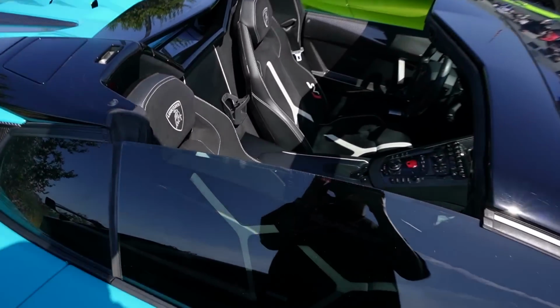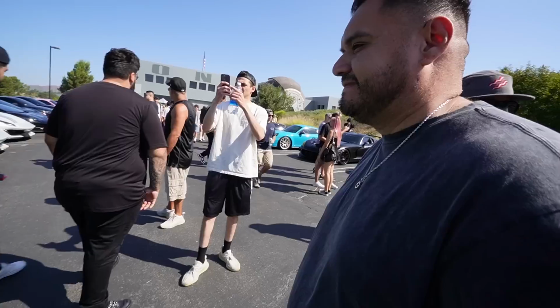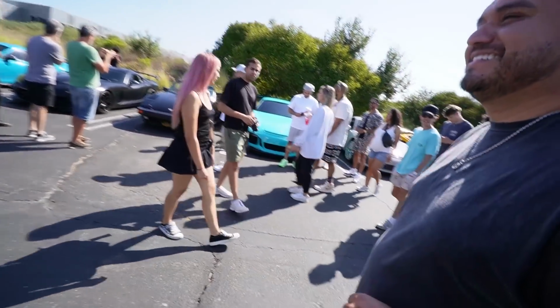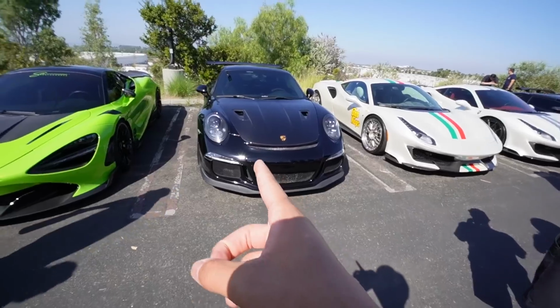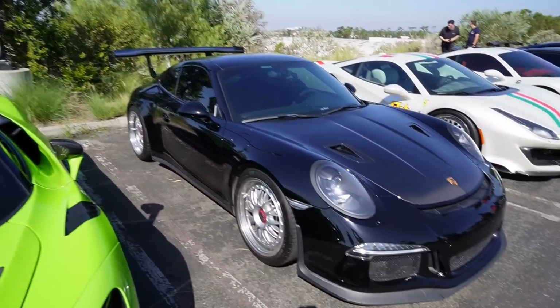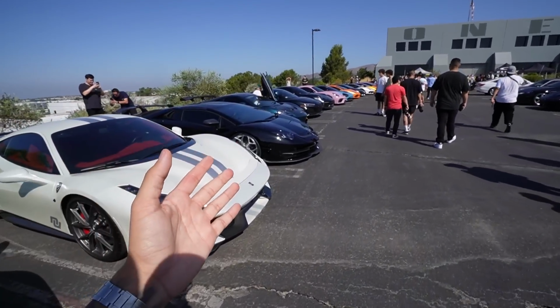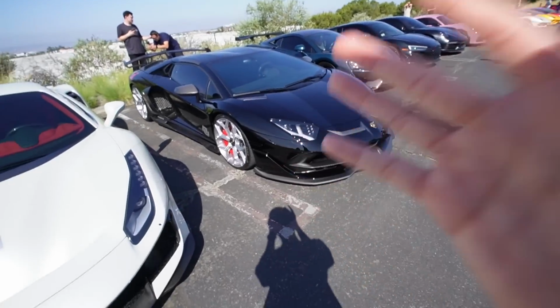You know what else I noticed? Look at that little cup holder. I'm pretty sure it's a cup holder. I don't know what to even say anymore. I'm speechless, G. I need a freaking supercar. That is a nice Porsche, bro. Super freaking nice. Look at the wing on it. Pista. Another freaking SVJ. Bro, I don't know what to say.